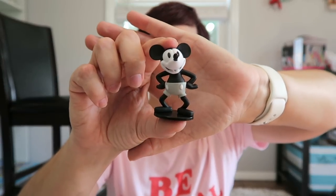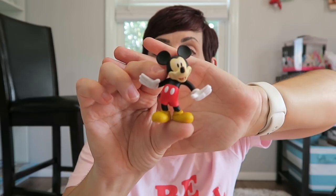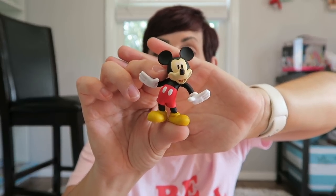Okay. Ooh, I'm really glad I got this one here. I can't wait to show you guys. This is one of the ones I really wanted to get. So here he is. I really like the black and white one, but this other one here is a double, and he is a double, but always good for a giveaway.